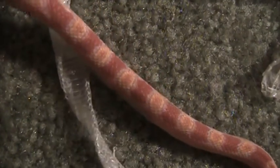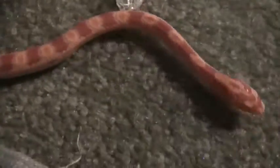He's really wiry right now. I'll put him on this paper so you can see the contrast. His colors are a lot more vibrant now. He's a lot redder, and it's not showing up on the camera that well, but his colors are just really nice now.